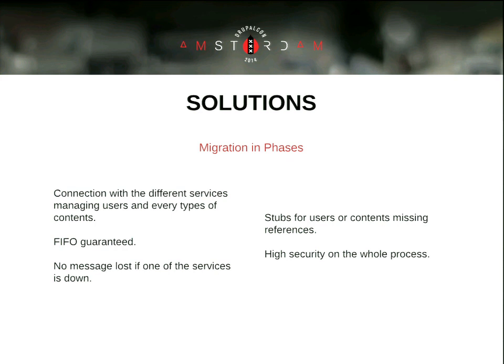You also had to take care of any message loss. If one of the services is down, you don't want the message that is sent to be lost. And you have to take care of any entity reference. If some entities are referenced to a single node, you want them to create stubs. You don't want them to be linked to nothing. So you have to create stubs and then complete the entity later when the right values come to your service. And of course, we had to ensure that the security of the Alcatel-Lucent infrastructure was preserved.